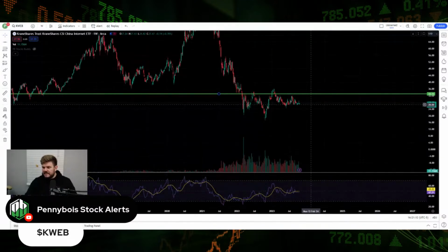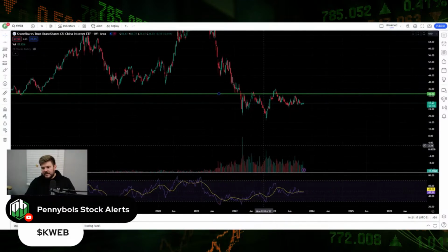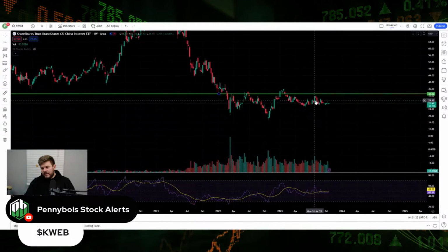I think it's consolidated nicely. I mean, you have a lot of buying coming in here. If you look at this on the daily or on the weekly, huge buying off the lows here, and then big buying off the lows here, and then right here we've bought on the push up. So it looks like accumulation there.